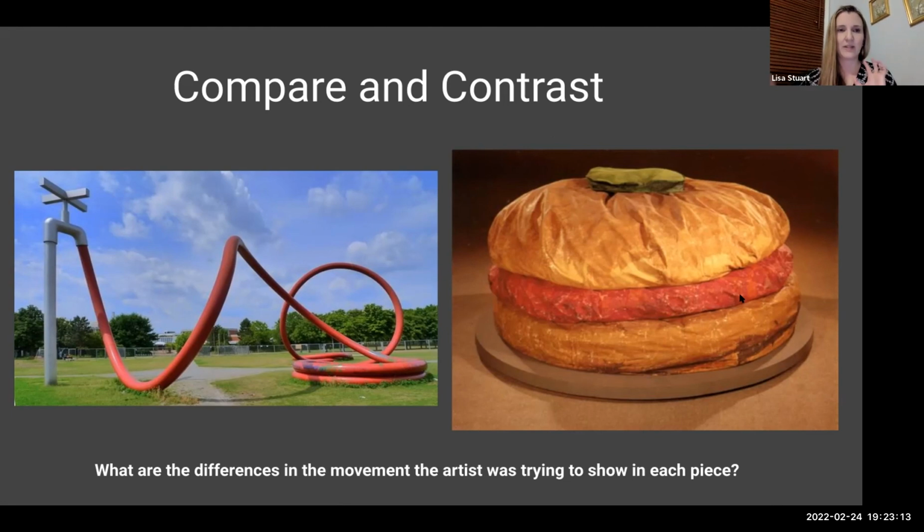Yeah, so I tried to pick two pieces where one clearly showed the movement. Literally in this monumental sculpture by Claes Oldenburg, you're able to follow the movement in the hose as it winds around. And then one of his monumental foods. I like the words sedentary, meandering, round, and heavy. Those are all really good words to describe this big thing that's just sitting there. So great.